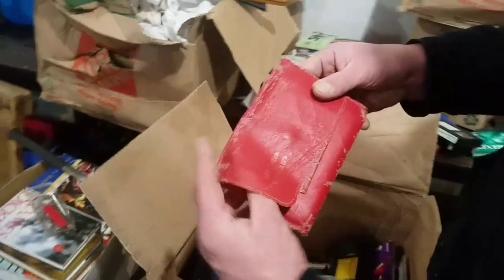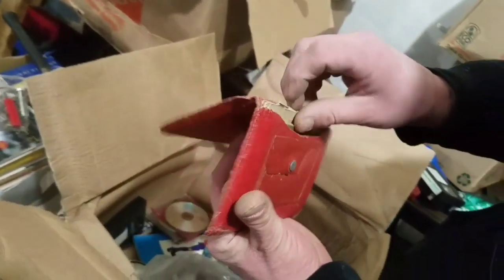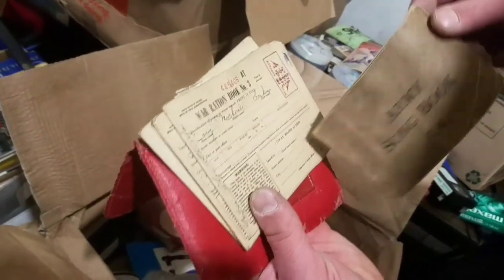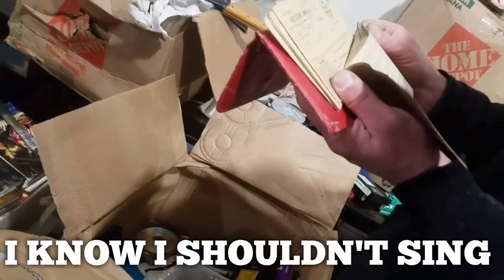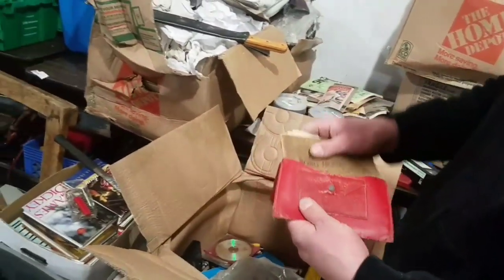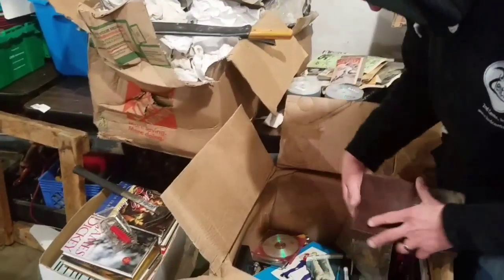What is this? Ration book and token holder. So this is probably a World War II ration book, I'm assuming. Look at Army song book. And war ration book. So the battle cry of freedom. Yes, we'll rally around the flag, boys. We'll rally once again. I don't know how it goes, but that's my Army songbook. Pretty cool. So once again, the boxes, I'm just in the one box I open and just find all this cool stuff in there, and that's been the heart of this.